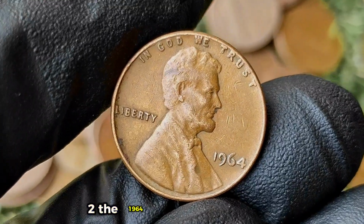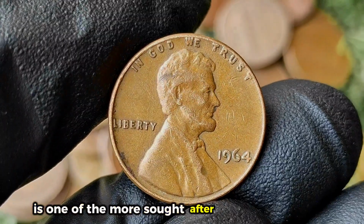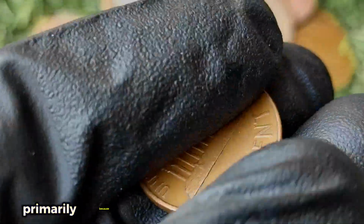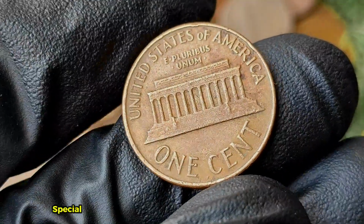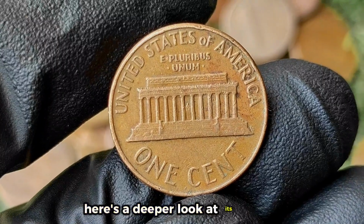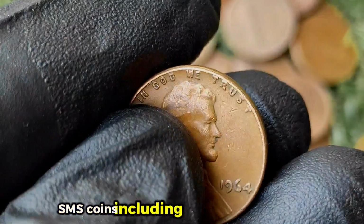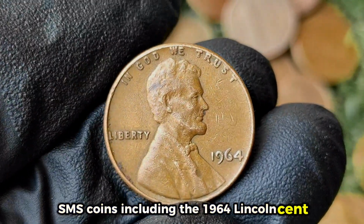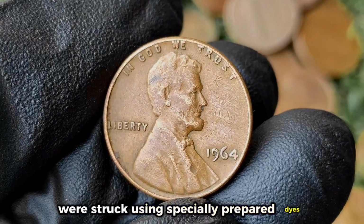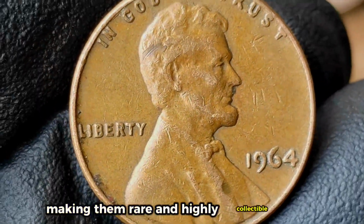2. The 1964 SMS Special Mint Set Lincoln Penny is one of the more sought-after coins for collectors, primarily because it is part of the limited production Special Mint Set issued by the U.S. Mint in 1964. Here's a deeper look at its history, rarity, and value. SMS coins, including the 1964 Lincoln cent, were struck using specially prepared dies and were not produced for general circulation, making them rare and highly collectible.